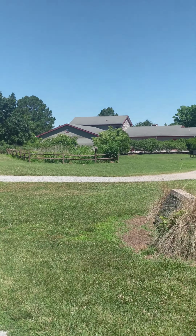Well, here we get some information. So that was the main building. That's what that is. So that is the main building.